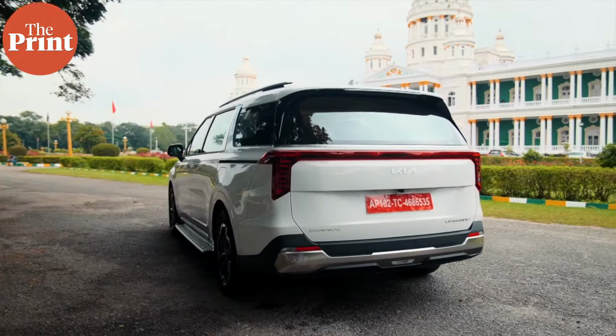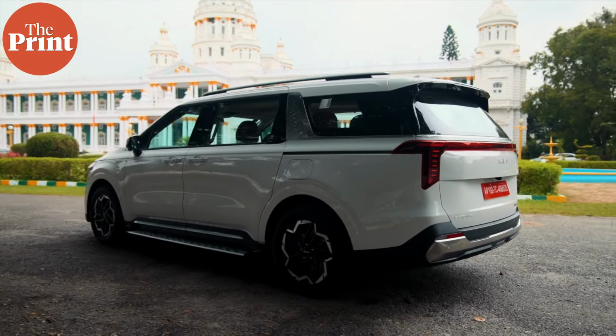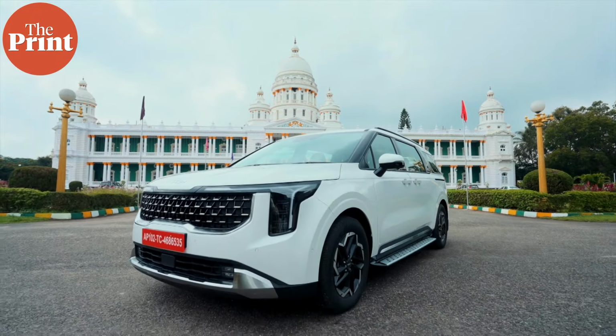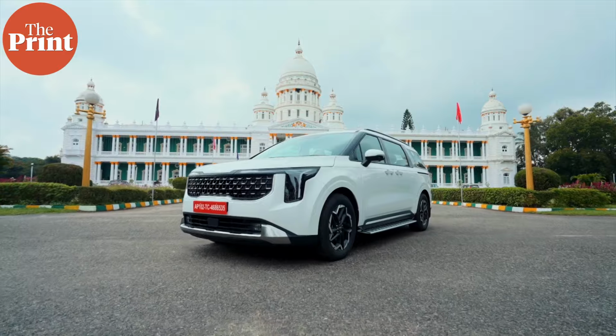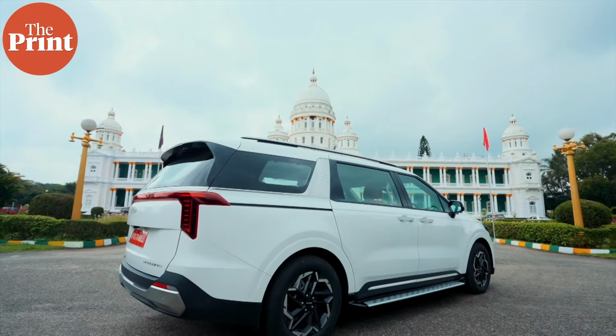Now, it has the Kia family looks, the drop-down daytime running lights and the tail lights, but the daytime running lights merge into these ice cube shaped headlights, and even the side profile of the car is distinguishable.